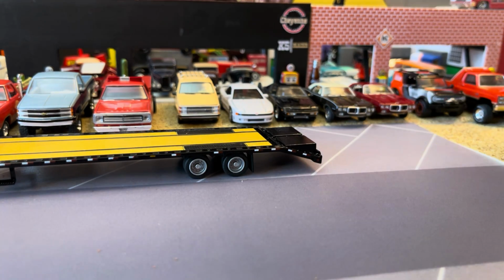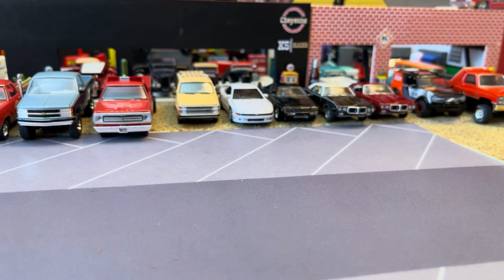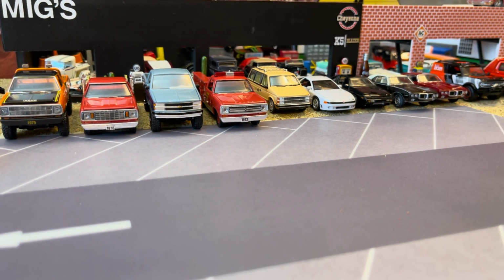Let's park these over here. Put this over here. Like this. So another collection of my Hot Wheels 100% die cast from the day. Got a great deal on this.